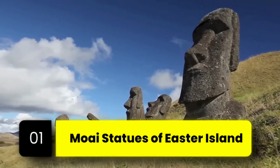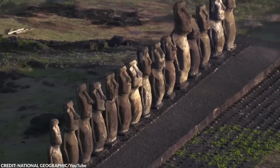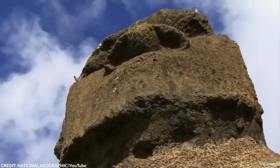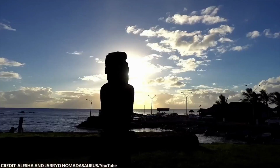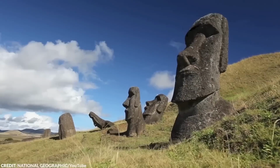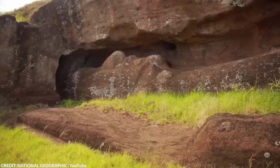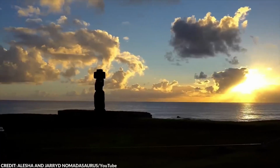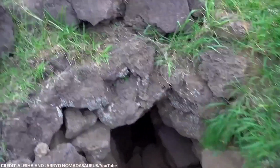Number 1. Moai statues of Easter Island. The Moai statues on Easter Island have become iconic symbols all over the globe. However, these heads remain shrouded in mystery and surrounded by conspiracies to this day. Also known as Rano Raraku, these massive monolithic human figures were carved by the Polynesian inhabitants of the island sometime between 1250 and 1500 AD.